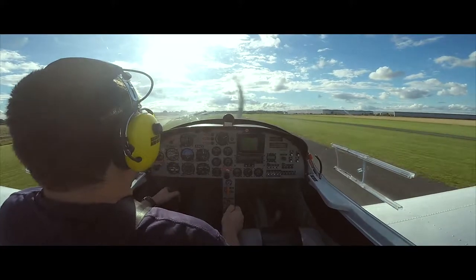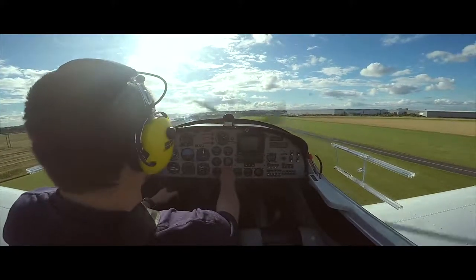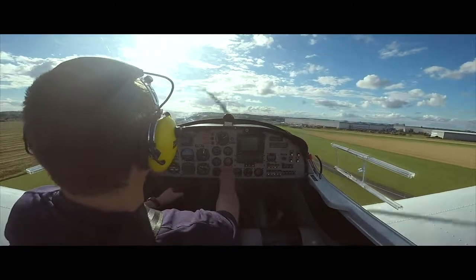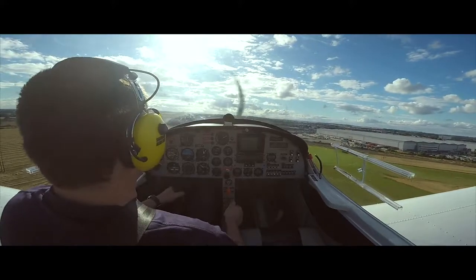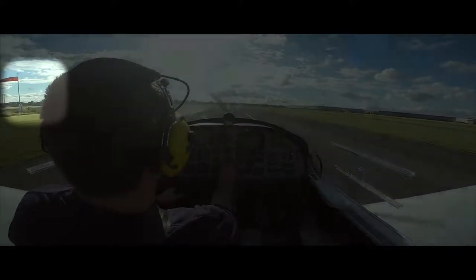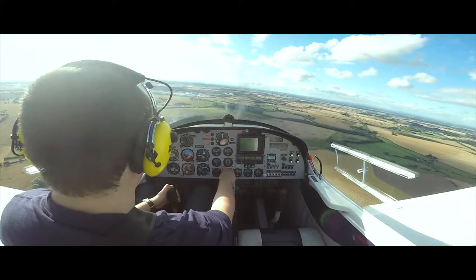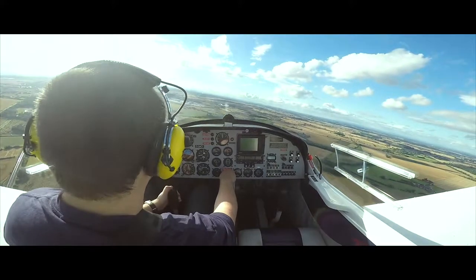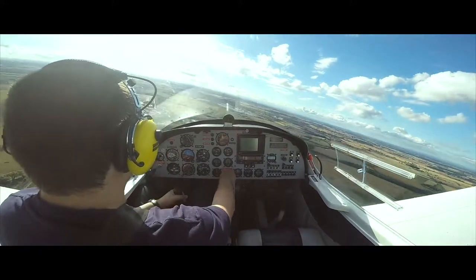That was rubbish, and I probably should have gone around. As you could see, the approach wasn't really stable, and like I said, I should probably have gone around. But let's have a look at the windsock. You can see that it's a bit windy, and although it's not a direct crosswind, and I agreed with my instructor that it was within my limit, it was challenging.